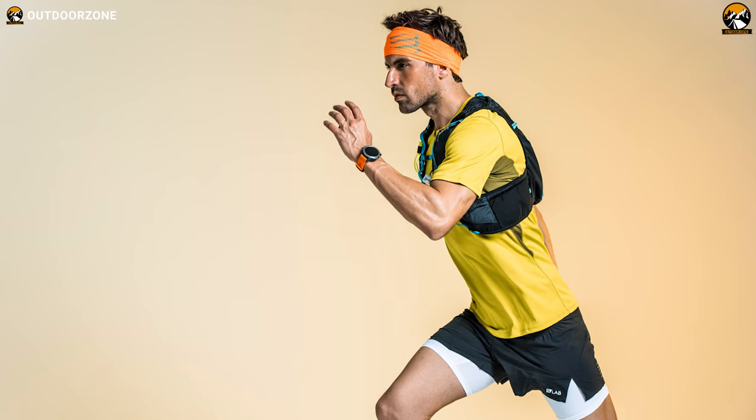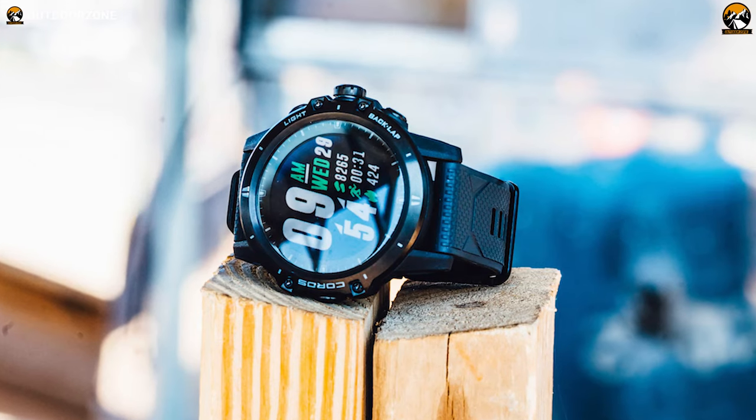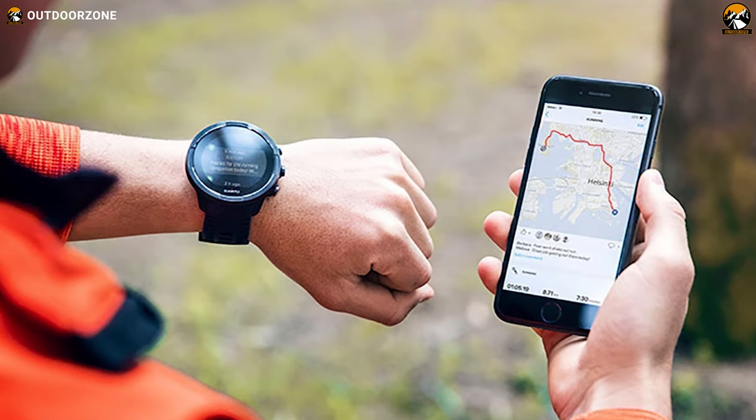The Coros Vertix functions well for both the recreational and the professional athlete. So that was all about the best 5 altimeter watches for you.